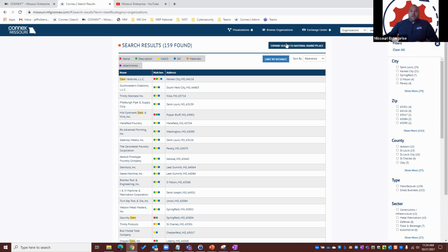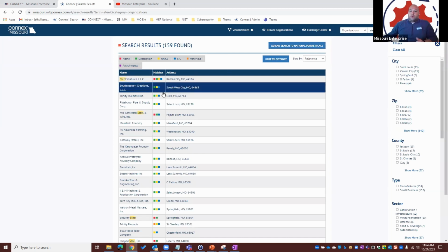You can also expand out to the national database, and that's where you would go through expanding and looking into the national database for that. So looking across state borders and things like that.